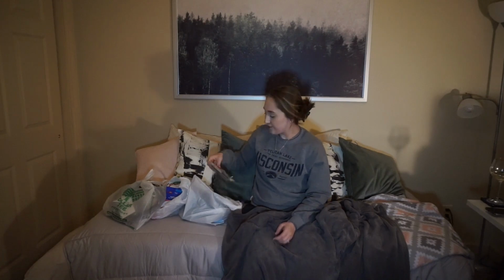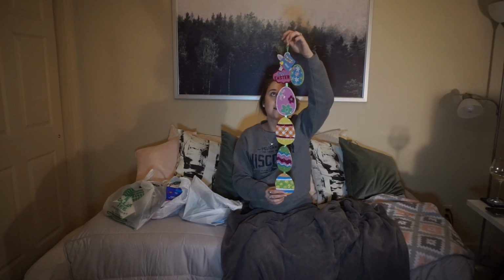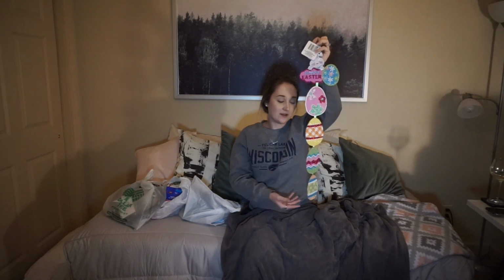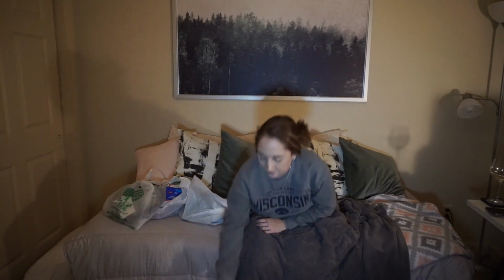And then, of course, for some reason, I always have to grab these long hanging welcome signs for the holidays. So this one just has a bunny at the top and then a bunch of Easter eggs, all glittery. Super cute. I have a place right by my front door that I hang these, so this will be nice. Once St. Patrick's Day is over, I can take mine down and then just throw this one up.